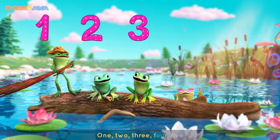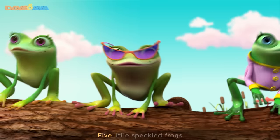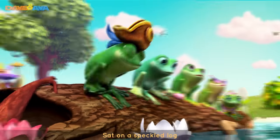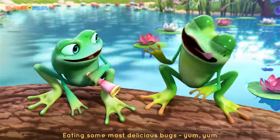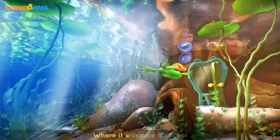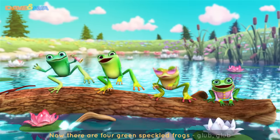Three, four, five. Five little speckled frogs sat on a speckled log, eating some most delicious bugs. Yum, yum! One jumped into the pool where it was nice and cool. Now there are four green speckled frogs.